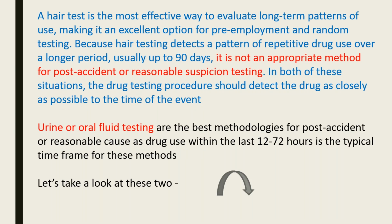So keep in mind that a hair test is the most effective way to evaluate long-term patterns of use. It makes it an excellent option for pre-employment and random testing because hair testing detects a pattern of repetitive drug use over a longer period, usually up to approximately 90 days. It is not an appropriate method for post-accident or reasonable suspicion testing.